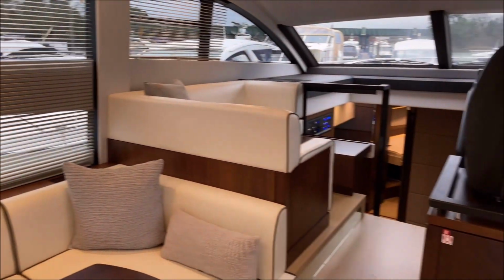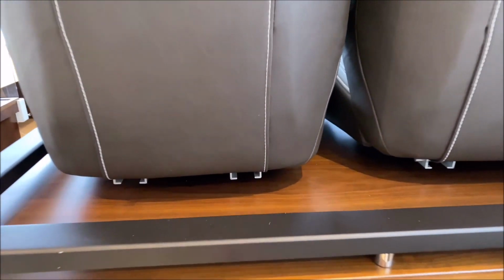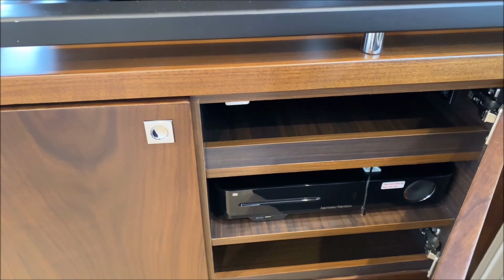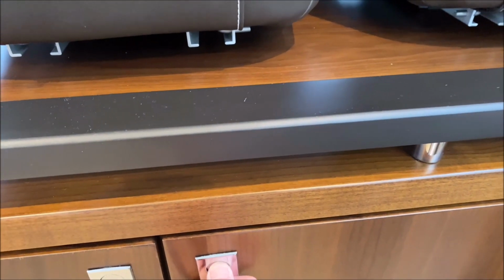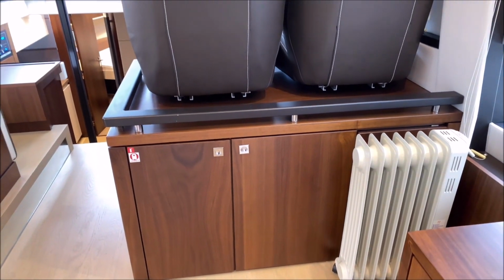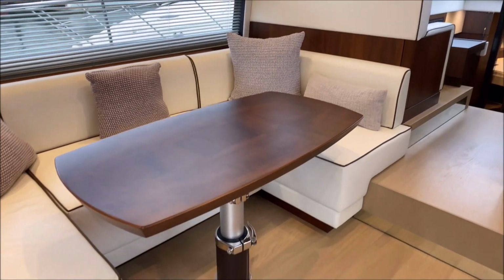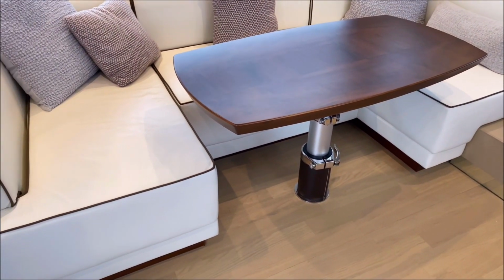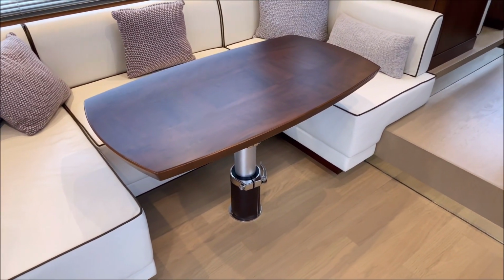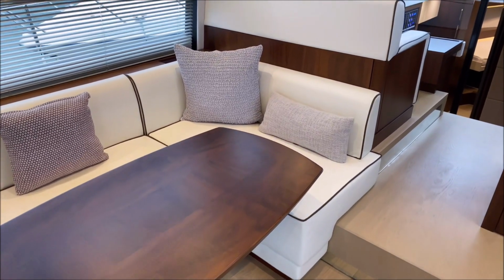As we come round under the helm seats, you get a bit more storage, but you've also got your entertainment centre here in the middle. So your Harman Kardon stereo system which plays through the TV, that also is your DVD player, and then locker storage beside it again. She's got the high-low table with a pedestal there that drops the table, makes it into a coffee table area when you're having a bit of a stretch out on the boat.